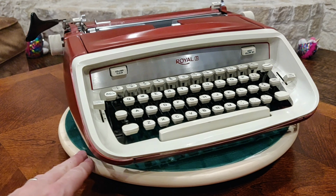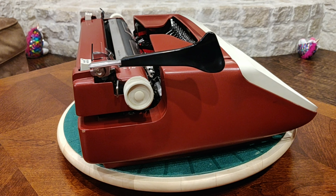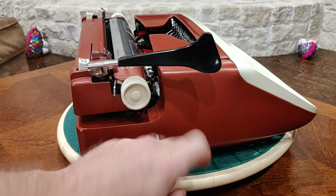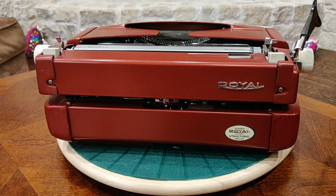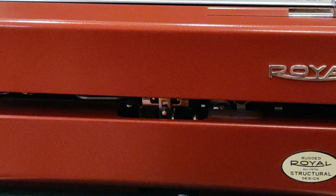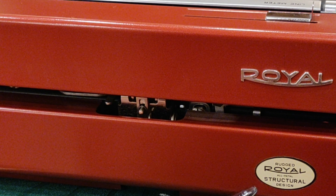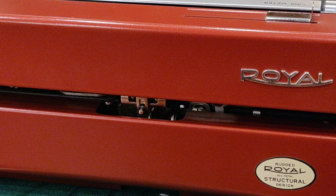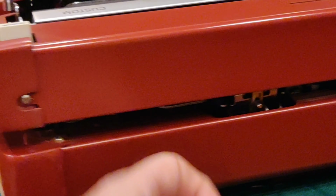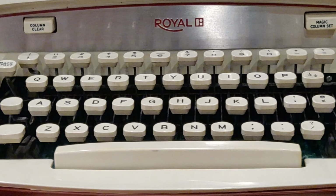So one of the other things we notice about this typewriter is, unlike a lot of them from this vintage, this is one of the last all-metal construction typewriters made in the United States by Royal. And if you look carefully here, or zoom in, we can see that tag right here, Rugged Royal All Metal Structural Design on the tag, and they were really proud of that fact when they made this. So it gives it a really robust, solid feel to it, in comparison to a lot of the machines at the time were starting to be made in plastic.